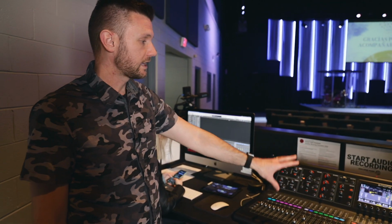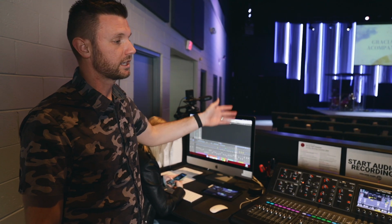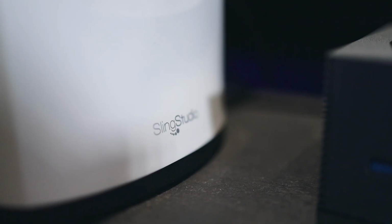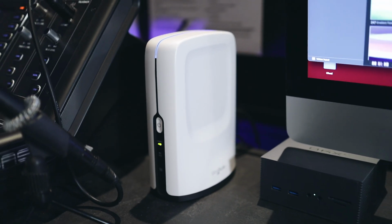Facebook. Everything's coming again from the Midas M32 over to Logic, and then the audio comes from Logic and goes back into our Sling Studio hub, and that's where you actually hear the audio on the live stream from Logic. So that way we can have a completely separate mix tailored just for our live stream.